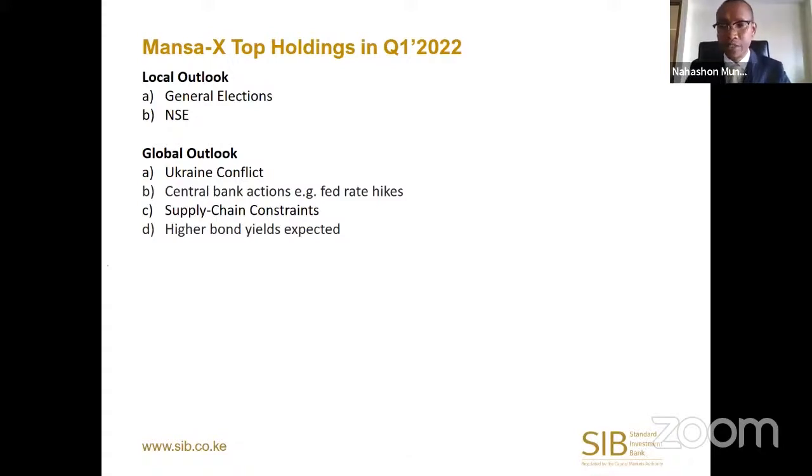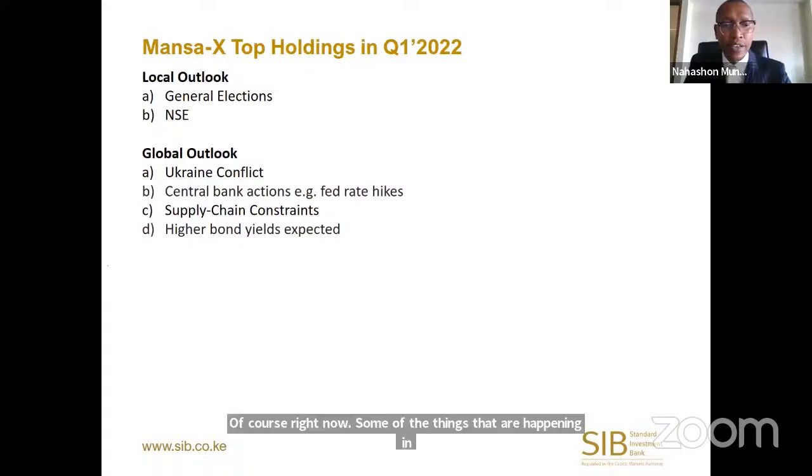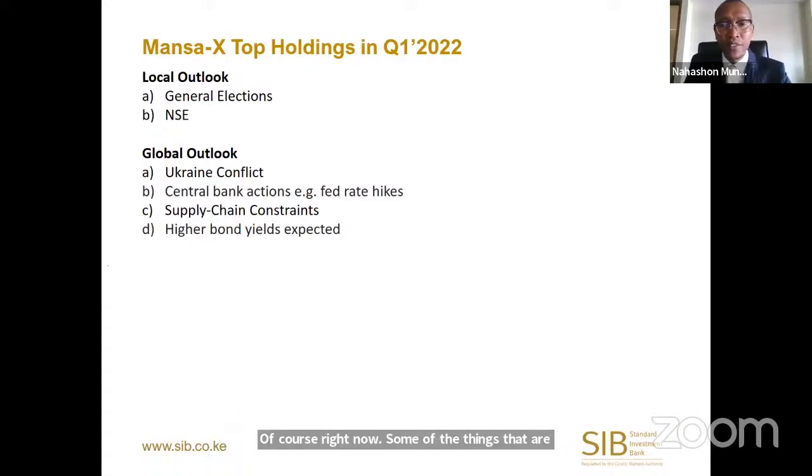Outlook from a global perspective, the Ukraine conflict. Right now, some of the things that are happening in the world, if you talked about them last year, would have sounded very strange, but they're happening now, complete with Russia invading Ukraine. And just as recently as yesterday, Russia even talking about a nuclear attack. So this sort of thing will continue to affect markets.